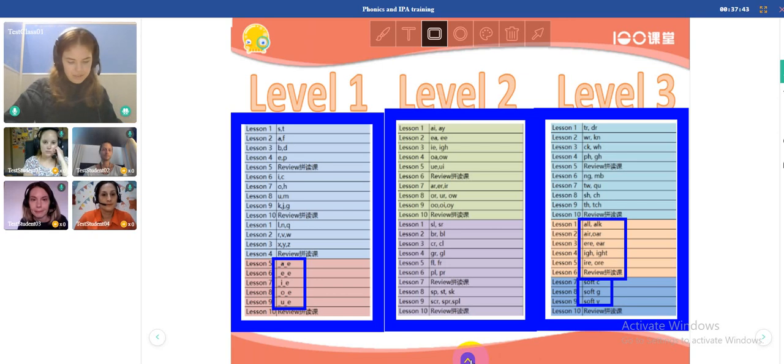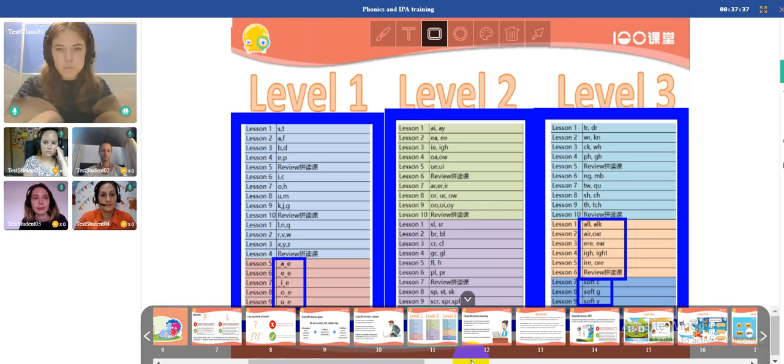So let me see where we're up to. Course breakdown. We want to give you obviously an overview of what it looks like so you know where they're coming from and where they're going to, working as a base. But these target letters mean that that lesson is essentially devoted to their practice of that sound.